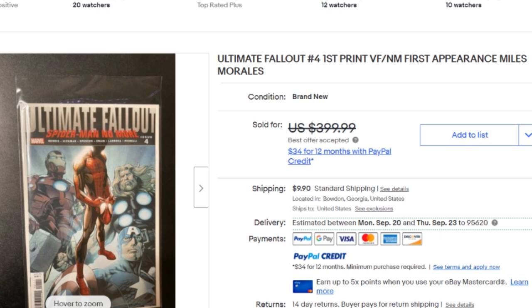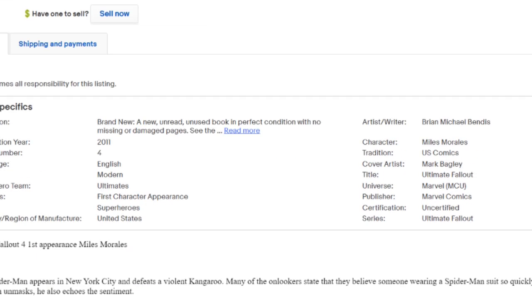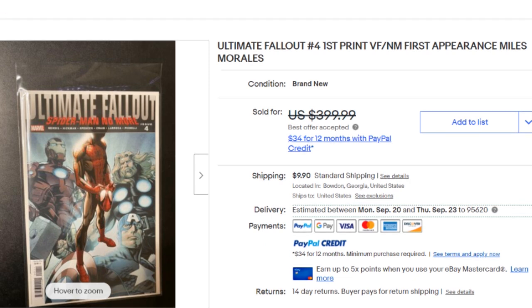And quite honestly, I really hope that these two individuals that purchased this book find out when they receive it that it is a reprint and it is not a first print. I do hope that they find out, and I do hope that they do what they need to do to hold this seller accountable for the fraud that is going on. So I encourage folks to spread the word. Buyers beware. I don't know how many this individual purchased. I purchased 8. Personally, I purchased 8 of these.